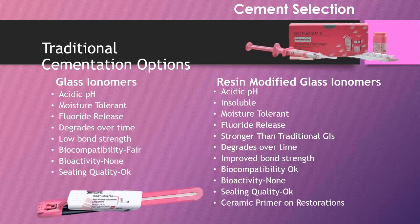First one being glass ionomers. Obviously traditional glass ionomers, most of us aren't using these, but I want you to see that basically they have some components to them as shown here. They're acidic, they like moisture, they're made of basically moisture in a powder. They release fluoride, they degrade over time, low bond strength, but they do a good job of being biocompatible and helping to seal the tooth. But add in resin and instantly they became substantially better. They're still acidic, they're insoluble, they like moisture, they're tolerant to it, they release fluoride, they're stronger than their counterpart glass ionomers.